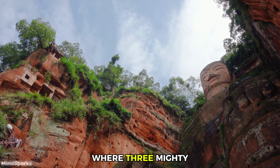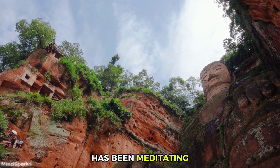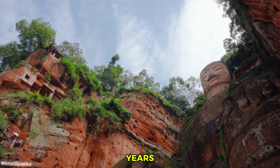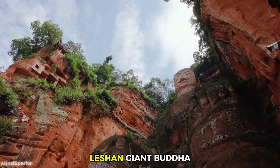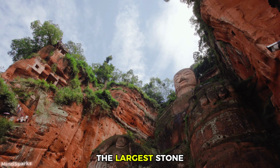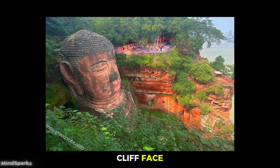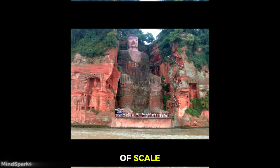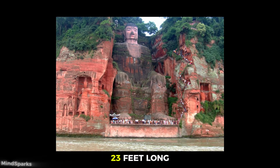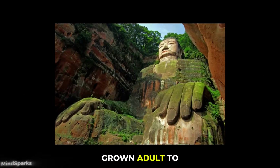Staying in China, where 3 mighty rivers converge in Sichuan province, a great Buddha has been meditating for over 1,300 years, gazing calmly down at the swirling waters below. This is the Leshan Giant Buddha, the largest stone Buddha in the world. Towering at 233 feet high, it was carved directly into the cliff face during the early 8th century under the Tang dynasty. Just to give you a sense of scale, one of his ears measures over 23 feet long, and a single fingernail is large enough for a grown adult to sit on.